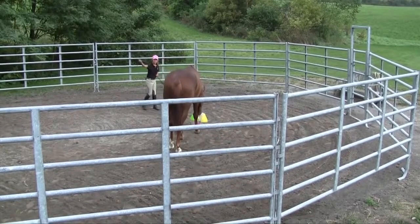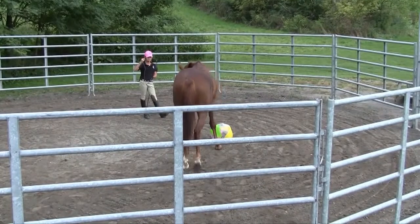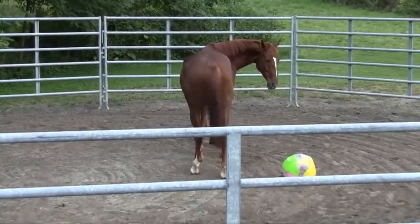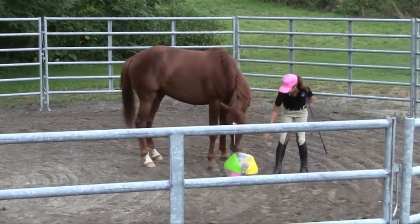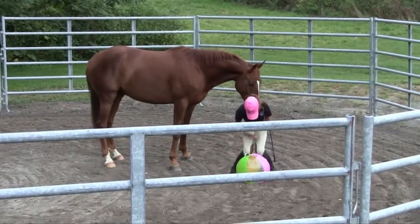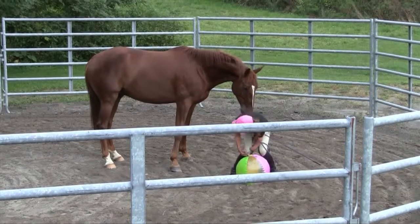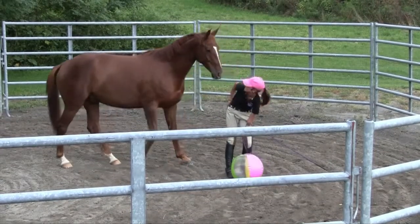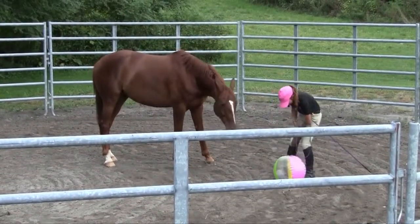But we're going to reattach it to the beach ball. Good boy, Mo! Good boy! Okay, first we're going to reattach the whip to the beach ball. That's my mic. Good boy. That thing's expensive, Mo.